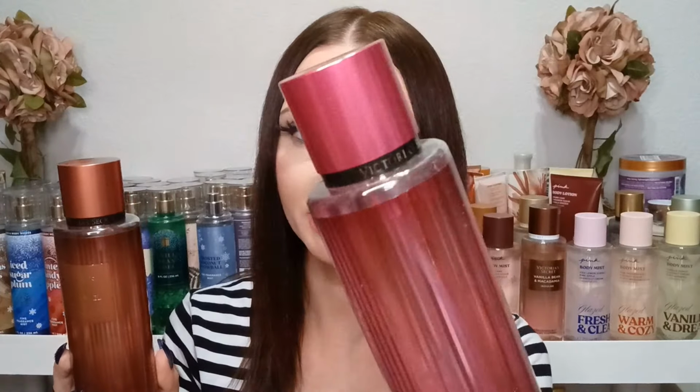So I do have high hopes for this. I'm hoping it smells really good. I do like rose scents, but there's some rose scents that I like and there's some that I don't. So we're going to see what this is like. As far as packaging on this blends collection, they're pretty much the same, but just different colors. They have this little pinstripe almost design on them, which kind of makes it cute. It kind of makes it different than some of their other fragrances, I guess. So let's go ahead and smell this one and see how it goes.